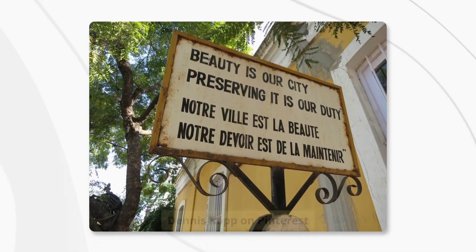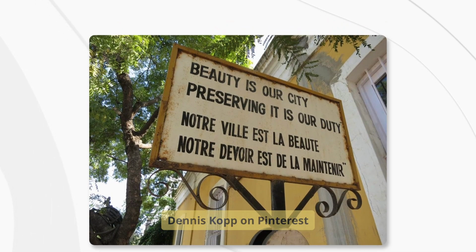The restrained color palettes and refined graphics of French design are evident in local branding, street signs, and heritage preservation efforts in Pondicherry. This blend of French and Indian aesthetics continues to shape the city's visual culture, especially in boutique branding and cultural events.